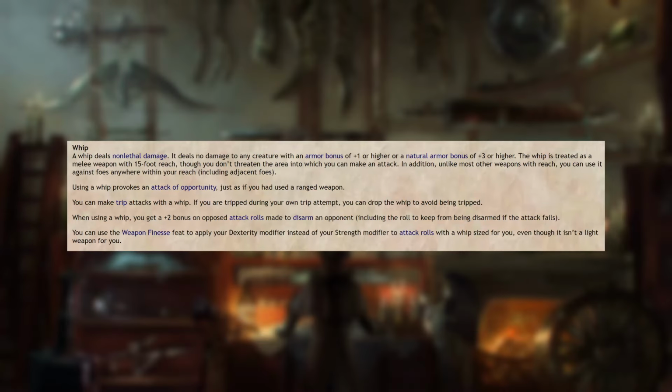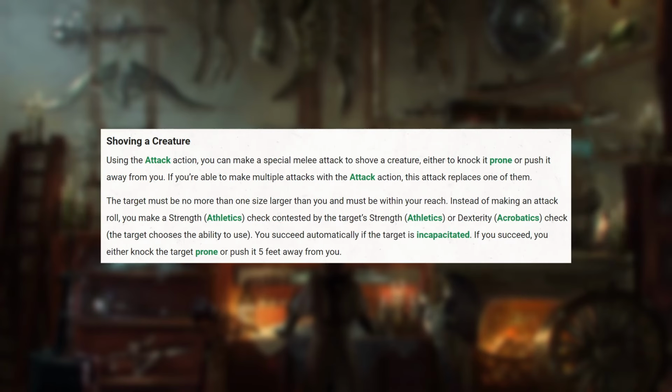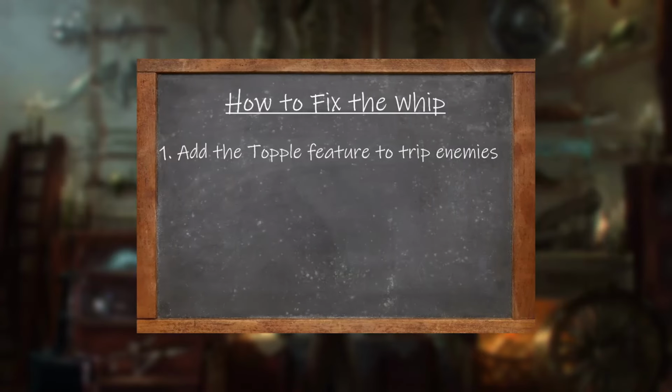In 3rd edition, characters could attempt a trip action as an unarmed strike or by using certain weapons like the whip. In 5th edition, tripping a creature was largely replaced by the shove action, which allows you to push a creature either 5 feet away or knock them prone. But this streamlined the mechanic to be very dumbed down. What I really want to do here is give the whip the ability to trip enemies, emulating that rule of cool surrounding the weapon from films like Indiana Jones.